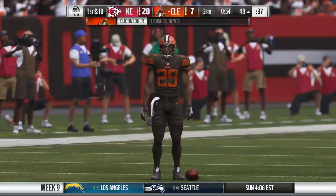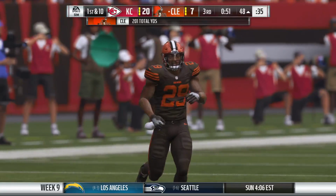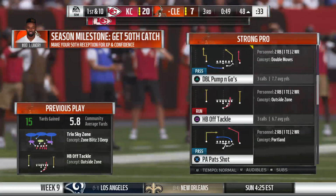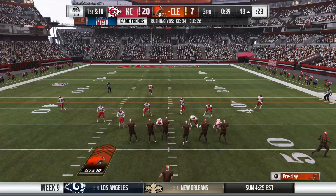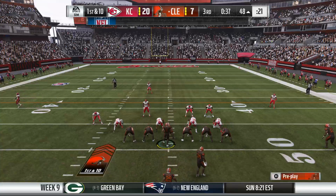And he'll be taken down, but not before he gets into enemy territory. A good pickup there for the Browns, 15 yards. Sometimes it's hard to believe, but there are times this game is about patience, isn't it?